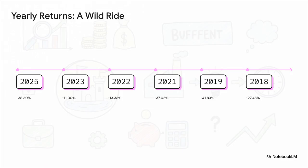When we zoom out and look at the year-by-year returns, a completely different story emerges. This thing is a roller coaster. You get these massive, fantastic up years, but they're followed by these really painful down years with double-digit losses. This is anything but a smooth and predictable ride.